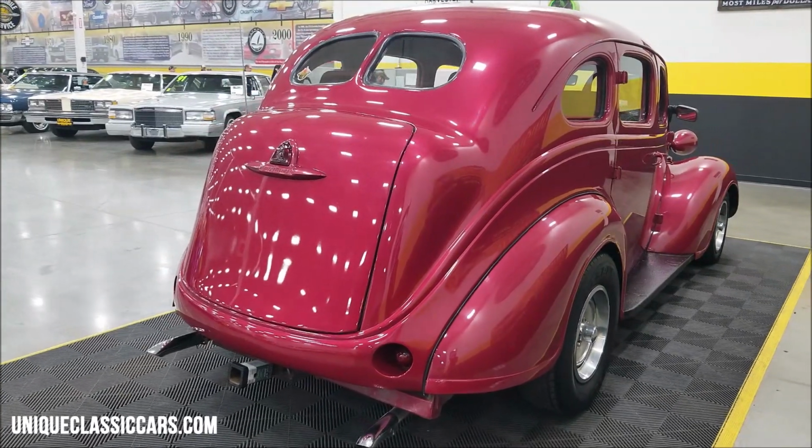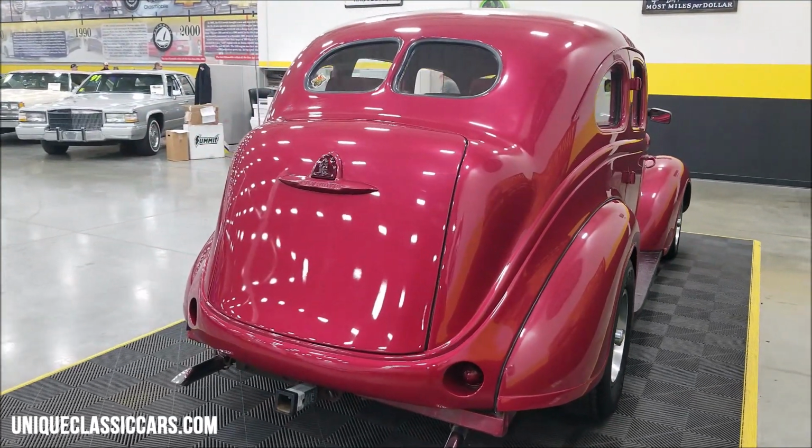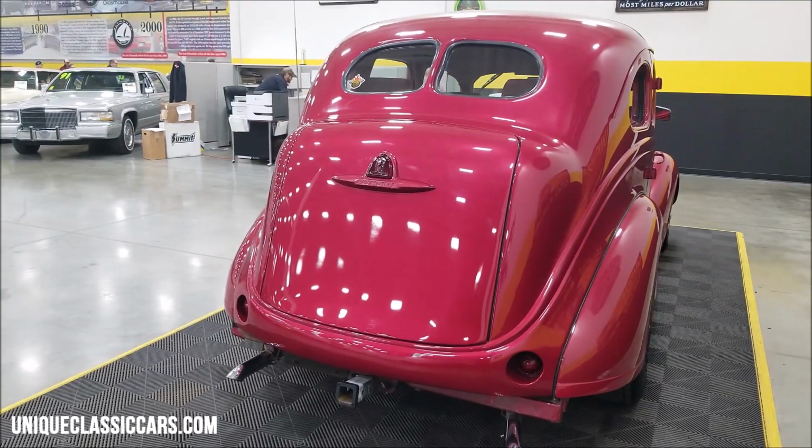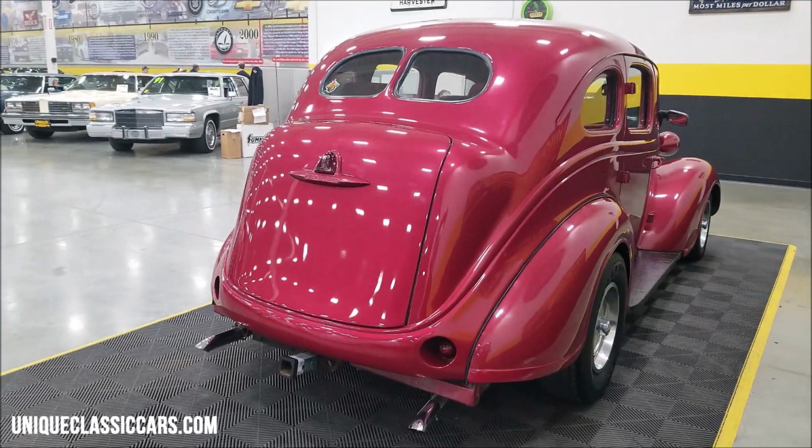Take a close look at the underside. Should be able to see some of the build features underneath there also. Drive shaft alignment and such.